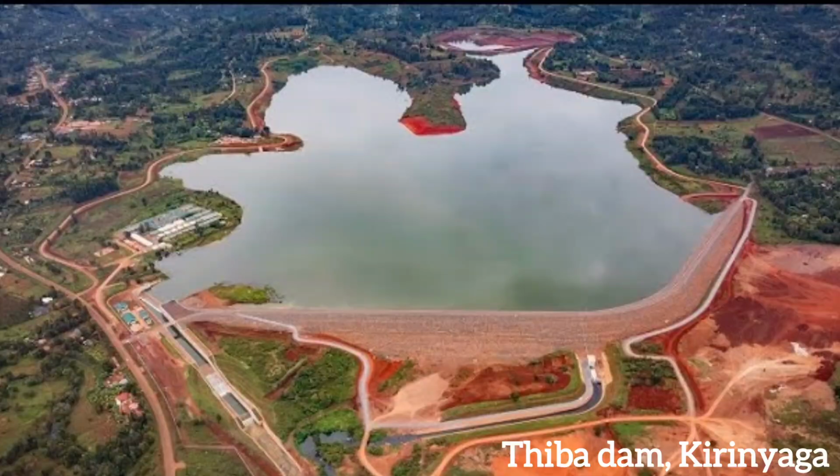because of the completion in 2022 of the Thiba Dam. This is a dam that was constructed in Kirinyaga to stabilize the water supply to Mwea irrigation scheme. Water was quite a challenge, and now with the completion of the dam, farmers are able to do double cropping or to plant rice twice in a year. Some farmers are even actually planting 3 times in a year because the water is now available.